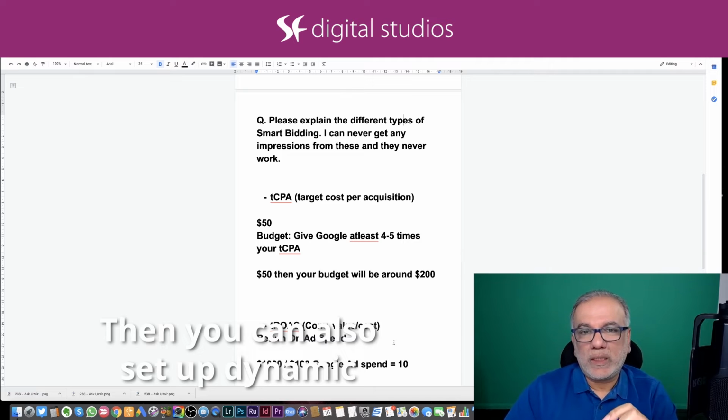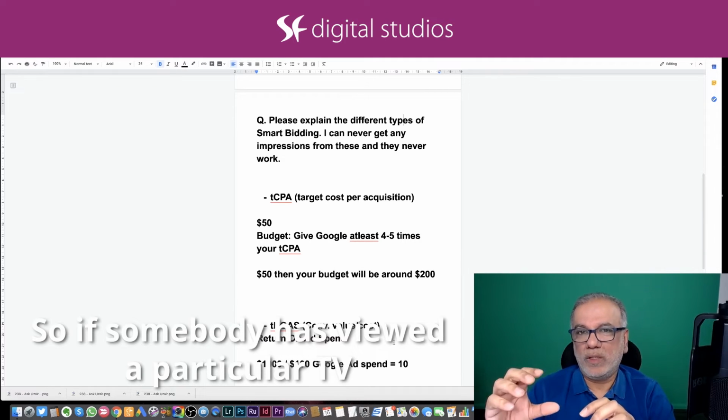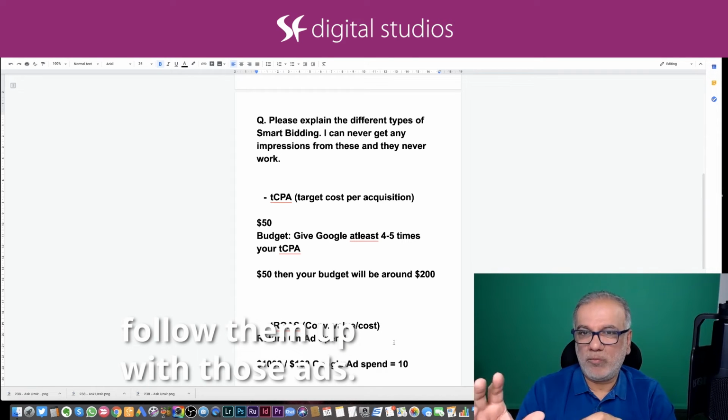Then you can also set up dynamic retargeting or remarketing. So if somebody has viewed a particular TV and they did not buy, then you can follow them up with those ads.